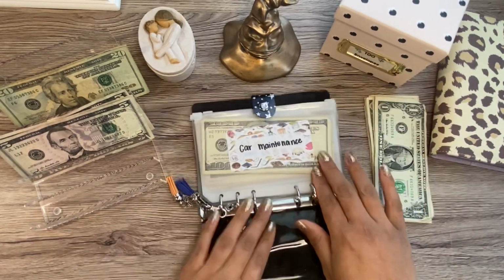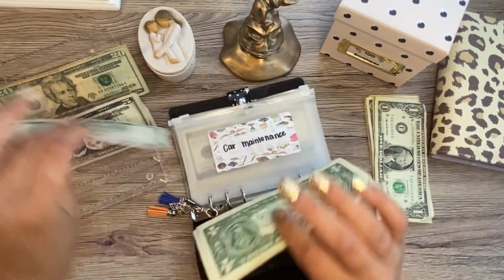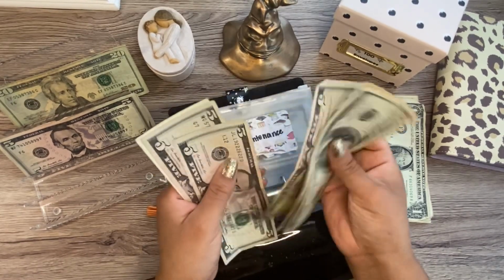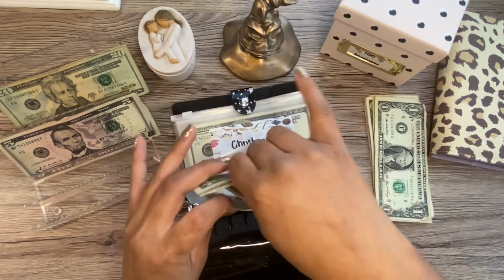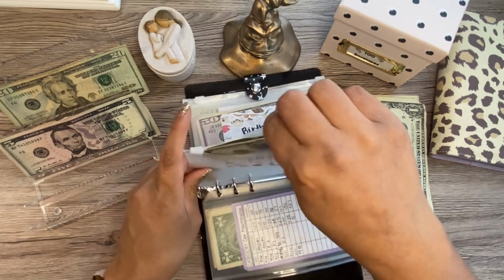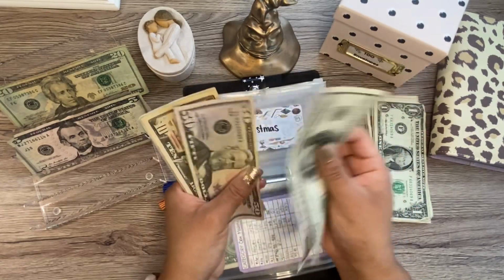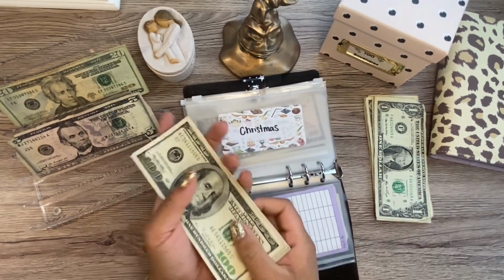Alright, so in here only two envelopes are getting stuffed and they are only getting $5. So car maintenance is getting $5. So this has 110, 120, 125, 130, 135, 36, and 37. And Christmas is getting $5. So Christmas has 10, 15, 20, 25, 30, 35, $40.